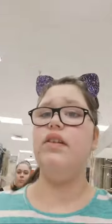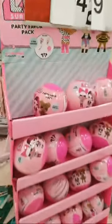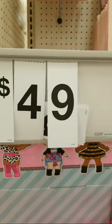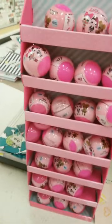We're just going to see if we can find them at all. So we are in this section, and I see them. Right here. $49, really? Guys, I think they're playing a prank on us. $49 just for one of these. Like, come on, dudes. Alright, well, let's go check out.